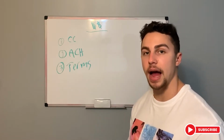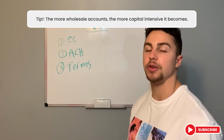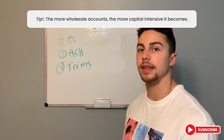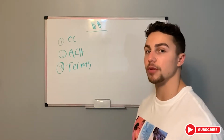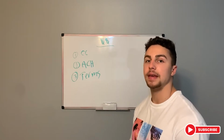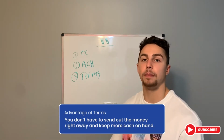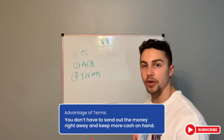This is a great option because, as you guys will realize, the more wholesale accounts you build out, the more capital intensive this business model becomes. And the biggest thing for terms with companies is that it increases your buying power, meaning that you don't have to send out the money right away and you can keep more cash on hand, make other investments.